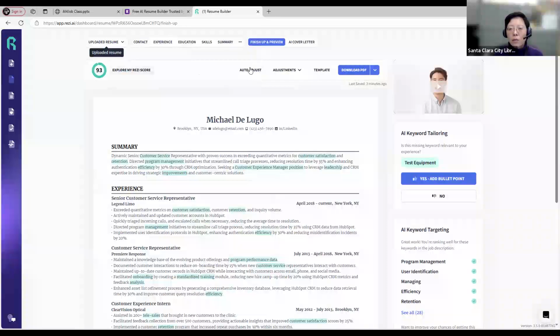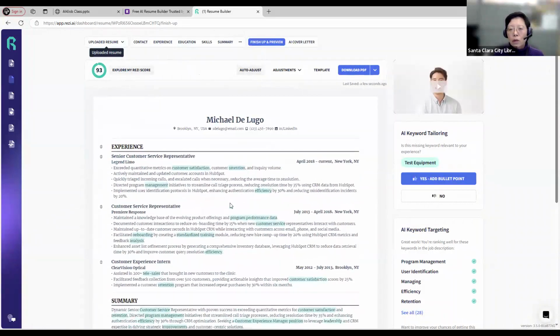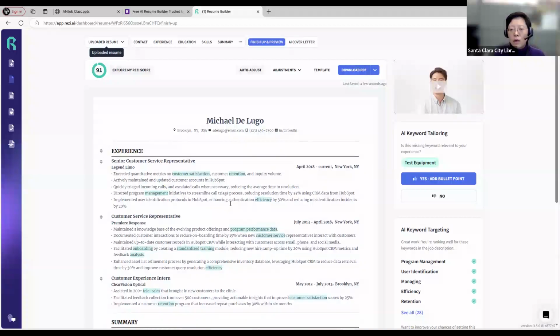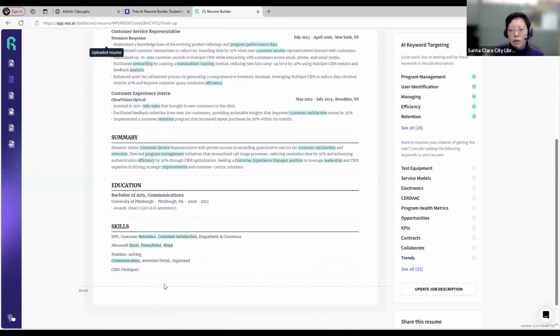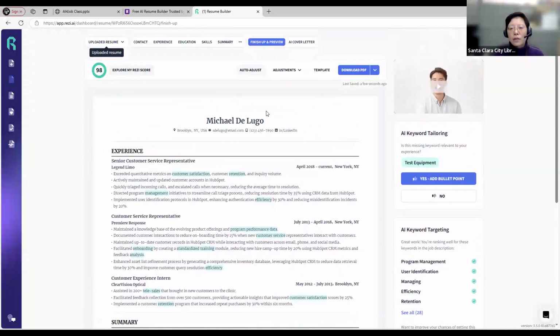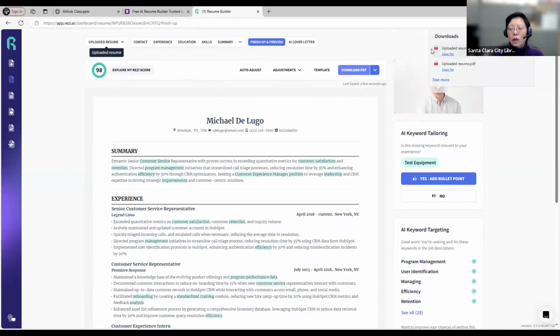And at the last step, you click the auto adjuster. It will adjust your font and size to make sure your resume fits into one page and is nicely formatted. After everything is done, we are pretty satisfied. And now we can click download PDF and see the score is 98 now. And once it's downloaded, you can send it off. So this is what Michael does for the ABC company.